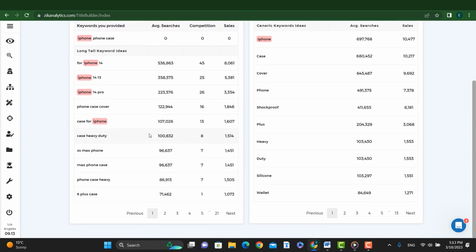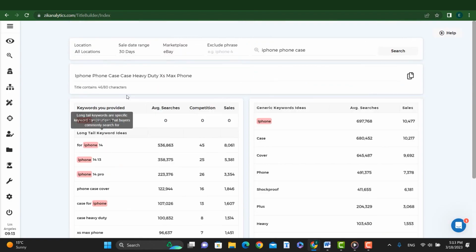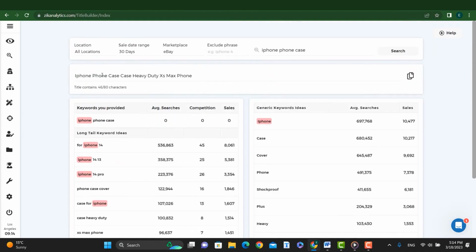So we can go ahead and build this title together. What you do from here is you just take the main keywords, let's say the title from your competitor, and then you will just go ahead and remove all unnecessary keywords. Now I will look for high demand, low competition keywords, and I will just go ahead and click on it to add it to my title. Now it's enough to add maybe 1 to 2 keywords and it will make a massive difference.